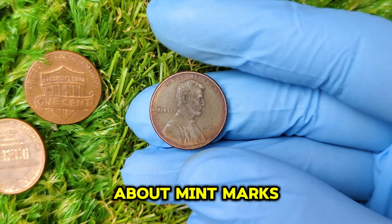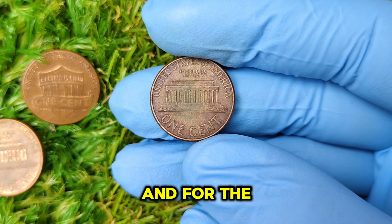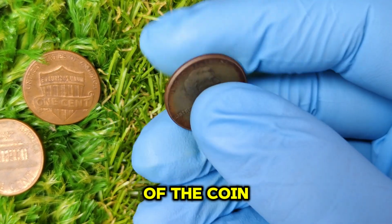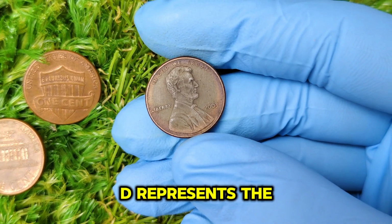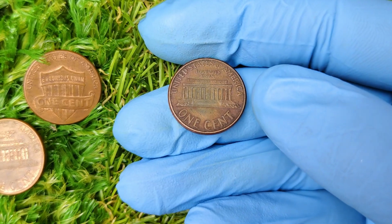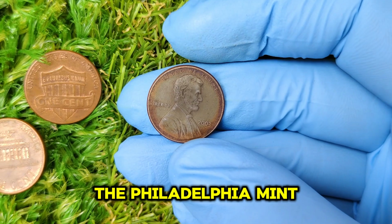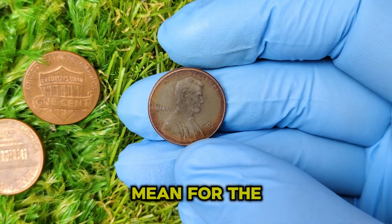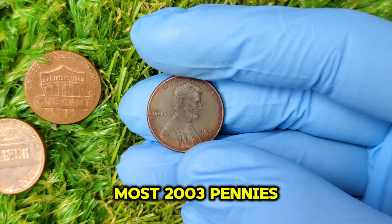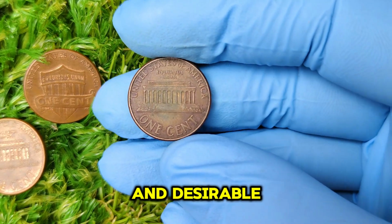Now, let's talk about mint marks. Mint marks indicate where a coin was produced, and for the Lincoln penny, these marks are typically found on the reverse side of the coin. For instance, a D represents the Denver Mint, while an S signifies the San Francisco Mint. However, a penny without a mint mark indicates that it was struck at the Philadelphia Mint. So, what does this mean for the 2003 Lincoln penny? Most 2003 pennies do carry a mint mark, making the no mint mark version rare and desirable.